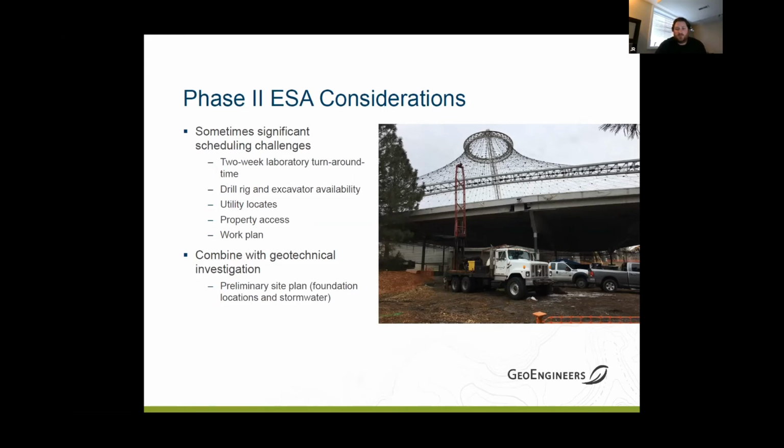Looks like we got another question. Yeah, one of the questions is, do you deal with arsenic often? Yeah, it's a metal. We've got a couple site examples about that, but it is MTCA regulated. It has a cleanup level. It was used as a pesticide, and it's pretty common to find that in soil.